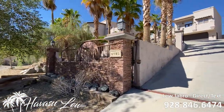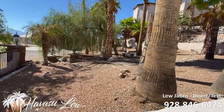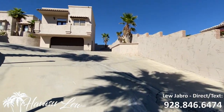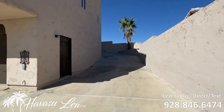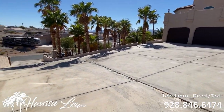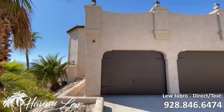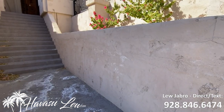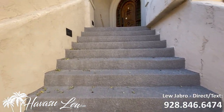So it does have a sliding gate closure here. Driveway's a little steep, but it flattens out at the top. Got a pretty wide area side parking up here. All right, let's go on in and check it out. So you get your front entry. As long as there's access from the garage, you'll probably not use this entry point.